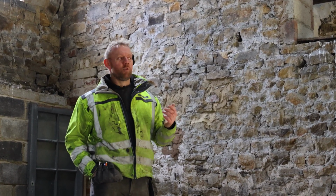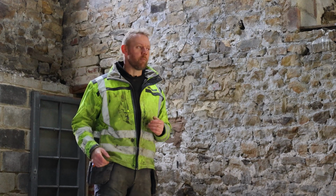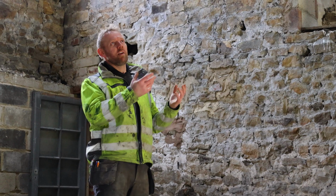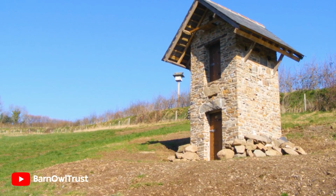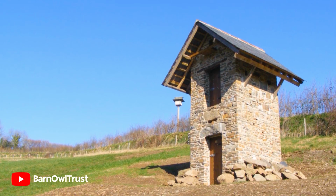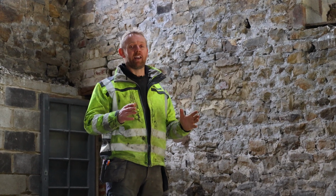So they said, what you want to do, Phil, is just throw a couple of barn owl boxes up on a little forest nearby, maybe three or four of them, and that will mitigate evicting the barn owls from this barn. While I was having a look on the internet, I'd seen on the Barn Owl Trust website that someone had built this wildlife tower, which is probably about a 5-metre structure, all clad in stone, with a big overhanging roof on it. And I thought, wow, that's smart. Forget my bird boxes, I want a wildlife tower.